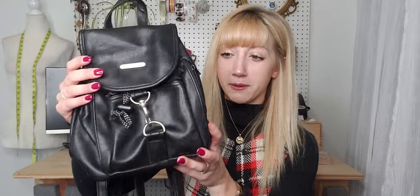Two more bags that I'm both in love with. So this is just a mini backpack. With this one, I couldn't find any interior tags to tell if it was genuine leather or not, but it cleaned up really nicely. It does kind of feel like leather, but without that tag, I don't like to say that it's for certain leather, and I just put that in my description. But cute little mini backpack.